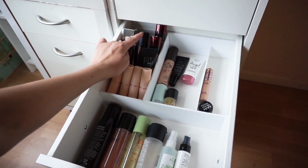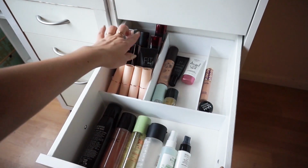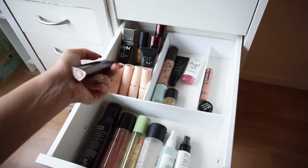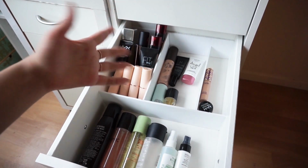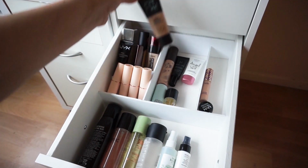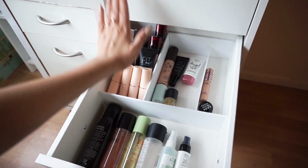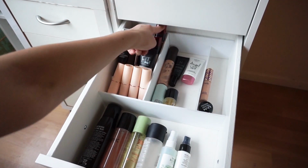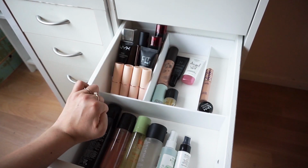But right now I use this one a lot and it is so much easier and it works perfect. Then I have my Hourglass super expensive foundation. I do like it. Also, it's a little bit dark for me. Story of my life. I can never find the perfect shade. And then I have the Fit Me Matte and Poreless foundation, which is too light for me. None of them matches me perfectly. Maybe those two a little bit. But other than that, they're either too light or too dark.